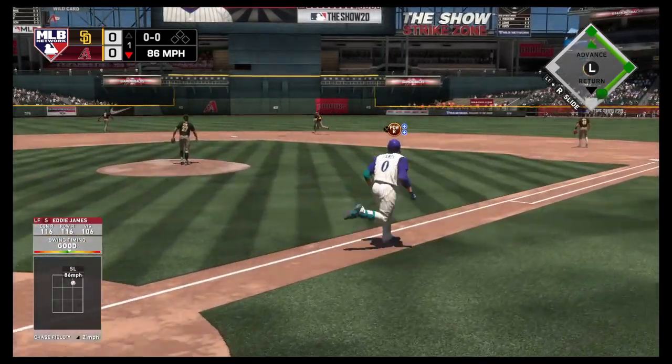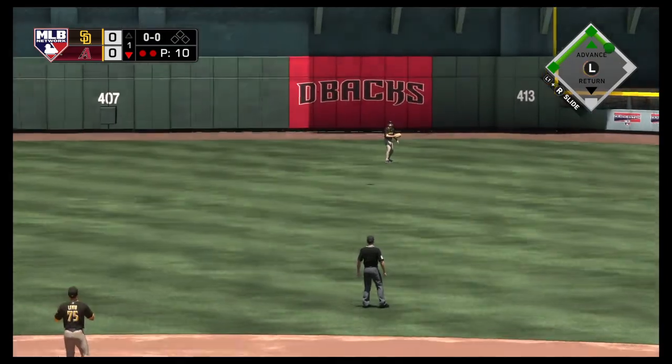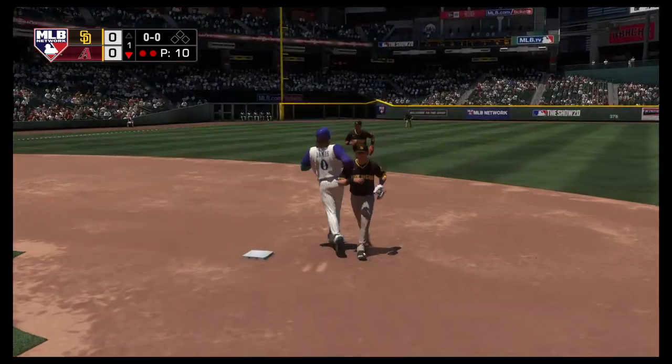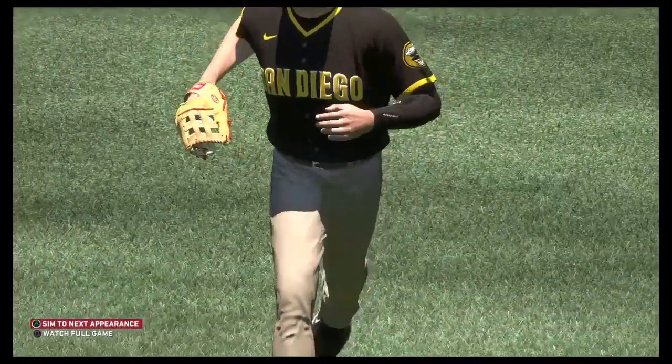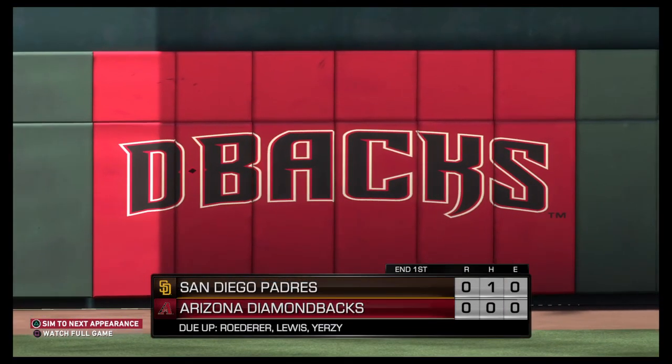High fly ball out to straightaway center. Carroll is underneath this one, and he will put it away to retire the side. So 1, 2, 3 go the Diamondbacks. Still no score.